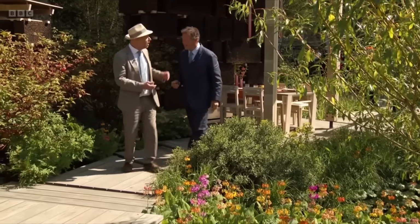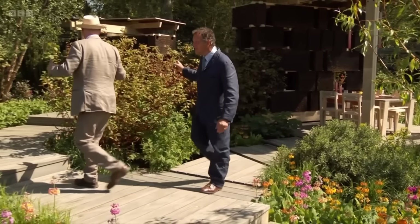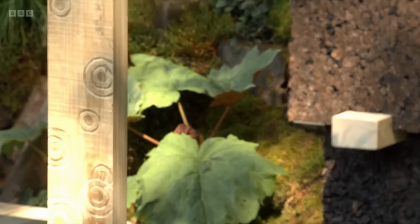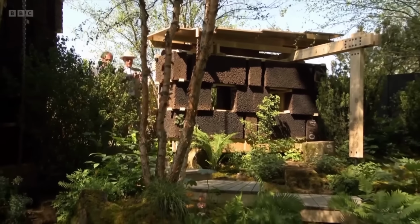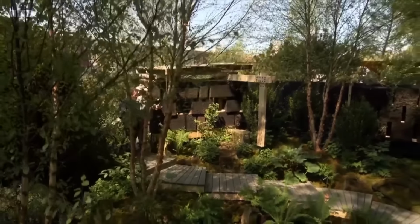Well, OK, I like the cork walls, I like the texture. It is a bit blocky, I think, from the front. I'd like to see through it a little bit more. And also, these do block, they do hide very effectively. Yeah, they do, which is part of the story. And then through this division, you come through to a very different, cool, calm space.